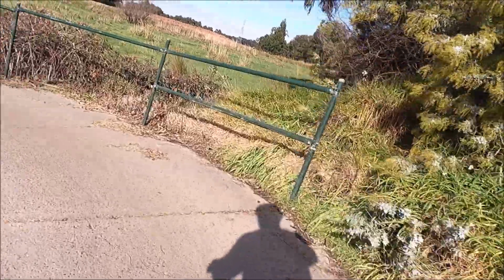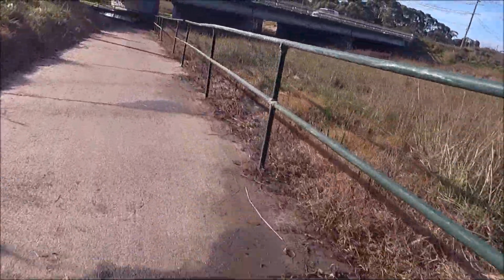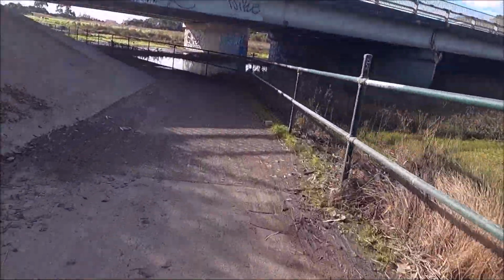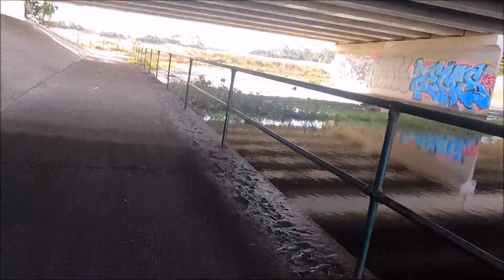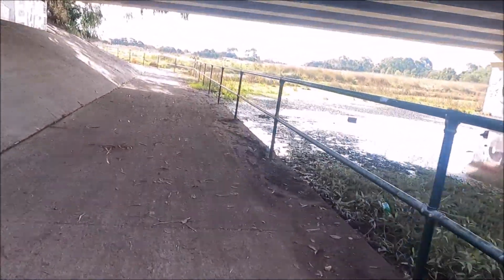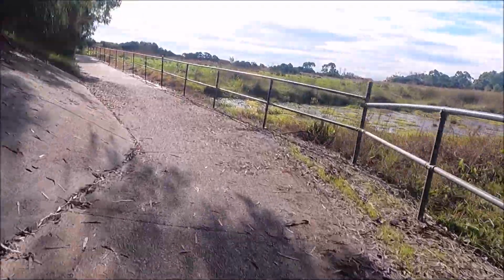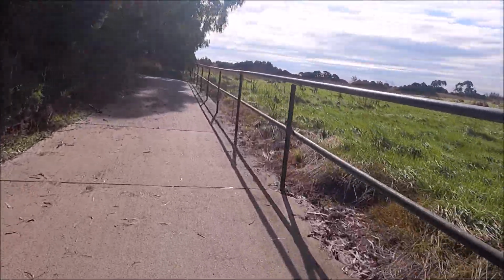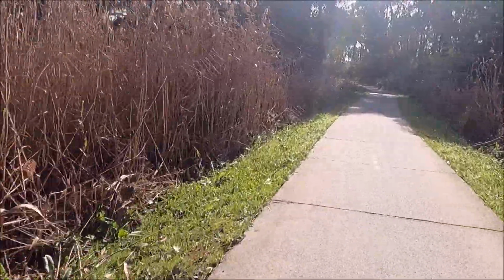Now crossing over Wellington Road, or maybe I should say under Wellington Road. Quite a bit of water here from all the rain. You can hear some bellbirds. Always a beautiful sound.